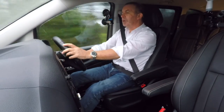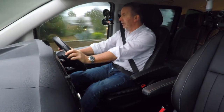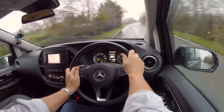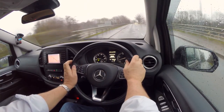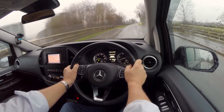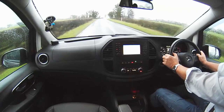Just go on to blind spot assist. So that's activated. Pretty sure it'll light up the triangles in the corner of the mirrors if there's anything in my blind spot. The motorway doesn't look too bad, it's a bit horrible, but we'll see what it drives like.